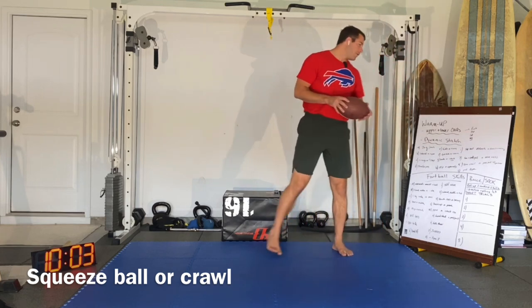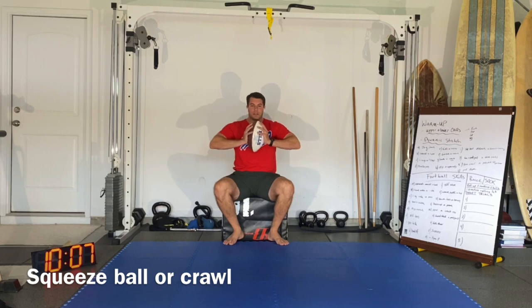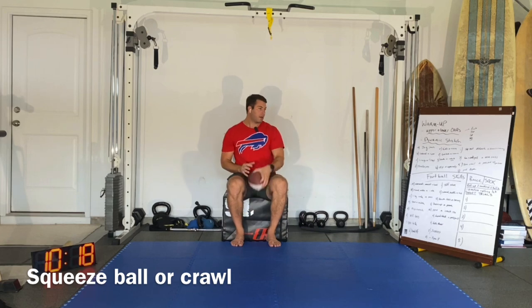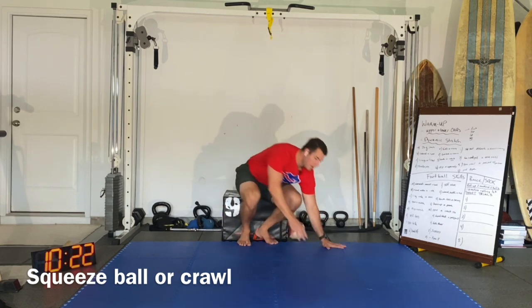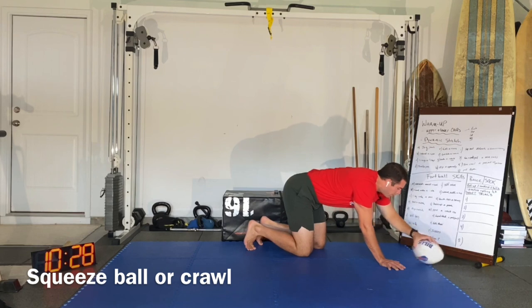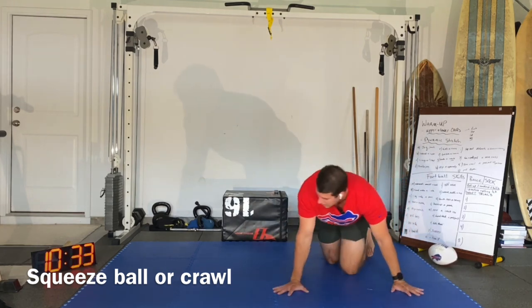So if you are seated for the bear crawl, what I want you to do is just squeeze the football just like this. Or if someone can hold on to your hands, what you're going to do is a push and pull with someone while you're seated. If you're able to bear crawl, you can let go of the ball for now. We don't need the ball. Or you can try to see if you can keep the ball on your back, which might be really hard or impossible. All right, so what we're gonna do is bear crawl, okay?